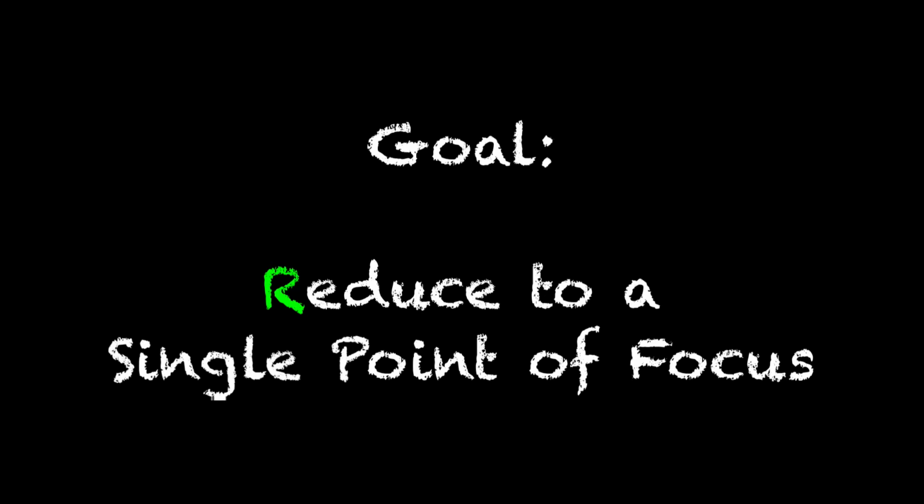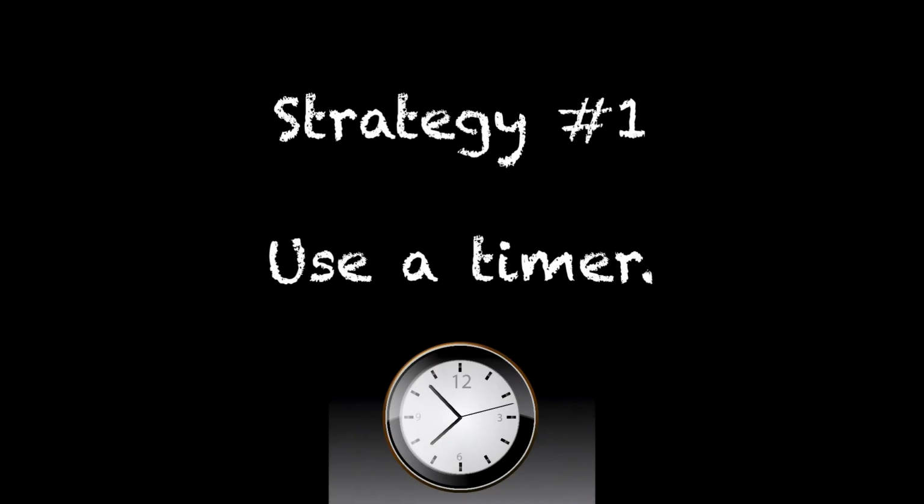Okay, and so what's this first strategy that we can use? The first strategy is a timer. We've all talked about timers probably in the past with how long something goes or until it's time to leave. But today we're talking about a timer, meaning I'm going to sit down, I'm going to focus on this one task, and I'm going to give myself 20 minutes.